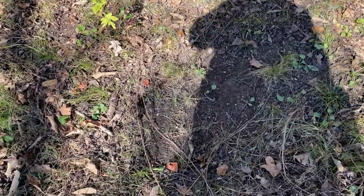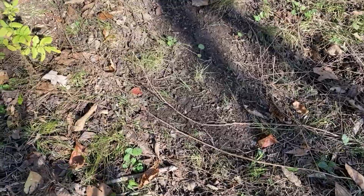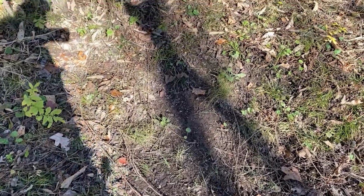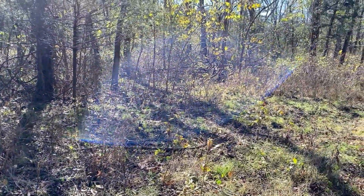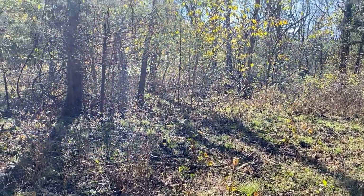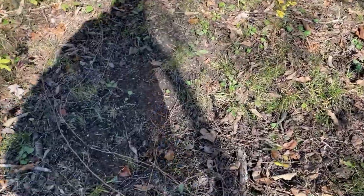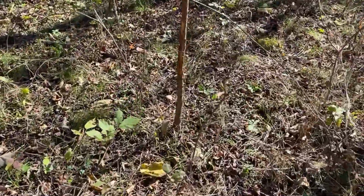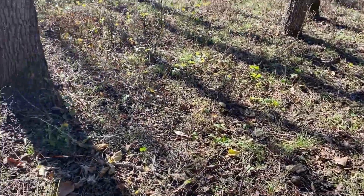All right, well, here's this scrape. Well, you can see it, the sun's pretty bright. There's the fresh scrape. My tree is just right over there. I mean, there's no way to get a shot, but you can kind of see if there's a deer over here. Down here, here's a pretty nice rub right here. Scrapes right there.